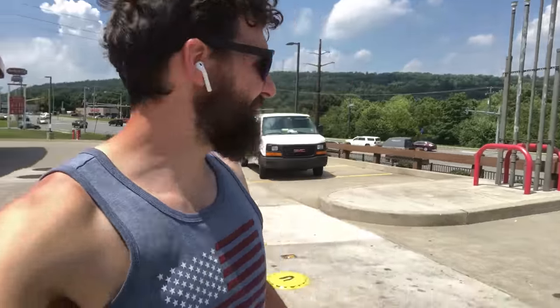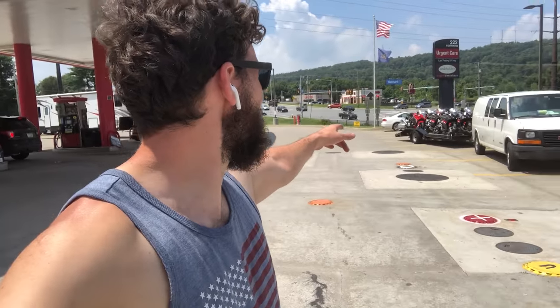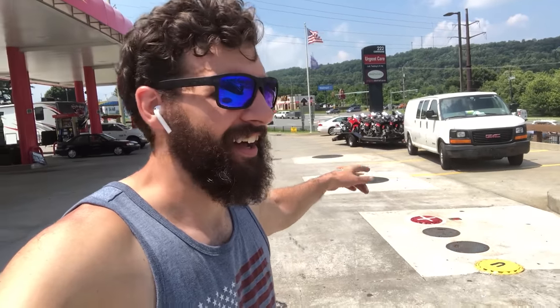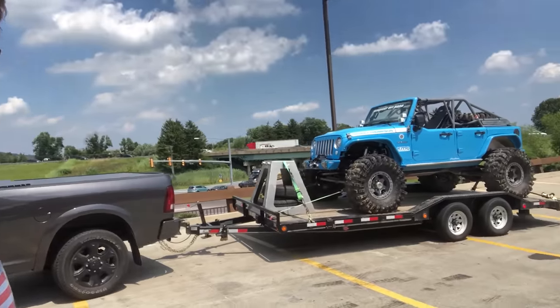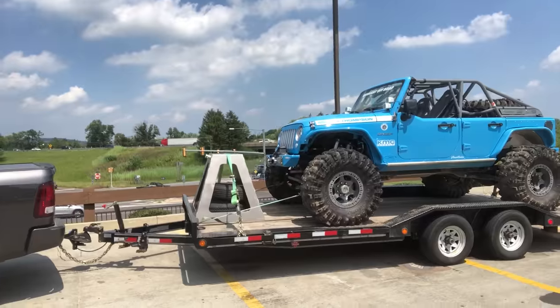God is good. All right, so I've made about 20 miles. You can see we're still three-wheeling it. Everything's going good with the van, but I saw this. I went up the chute so I could use the bathroom. Check this insane Jeep out. Yo, that thing is sick.